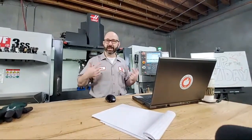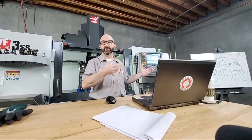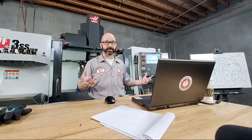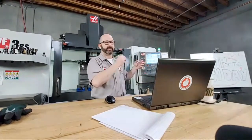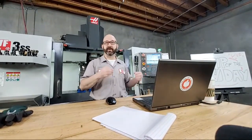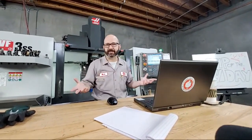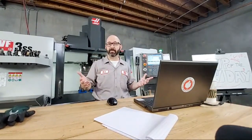G105 is the G code that commands the bar feeder to do its thing. Now, if you've got the new bar feeder, it's super fast. You're not losing hardly anything. It's click, click, click. If you've got the older bar feeder, it's still pretty fast, but it's going to be click, click, click. You're still a second or two in there, and if you're running thousands of parts, those seconds add up.